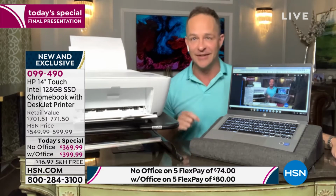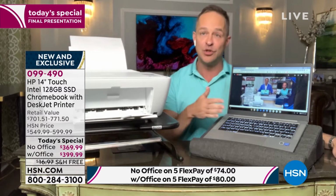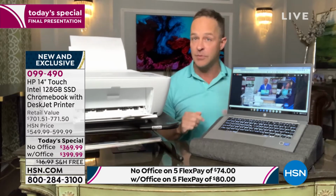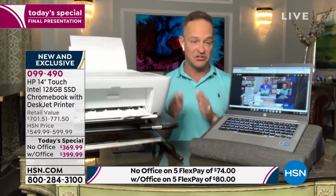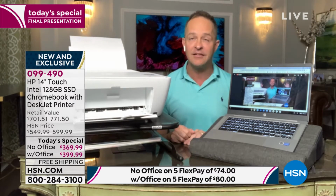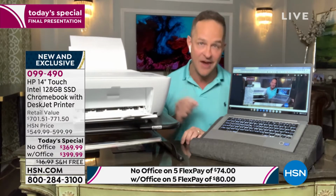This computer is really something. I've got to tell you, there's a lot of choices when you choose a Chromebook. There's companies other than HP. There's brands other than HP. There's processors other than Intel. There's screens that aren't touchscreen. There's plenty of them that don't have backlit keys. This has it all. And this is the nicest Chromebook I've ever presented. And I've got to tell you, I've bought a lot of Chromebooks.